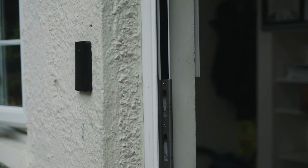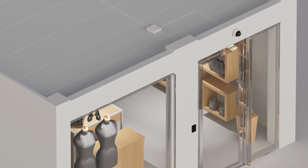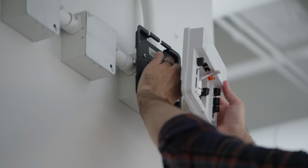We've also added an innovative networking and power feature to the AC12, PoE Pass-Through. PoE Pass-Through enables the AC12 to provide consistent data and power through a dedicated PoE out port that can power a peripheral device. This makes it easier than ever to place and power a Verkada camera next to a standalone door, enabling organizations to obtain a powerful added layer of visual context for all of their door events.